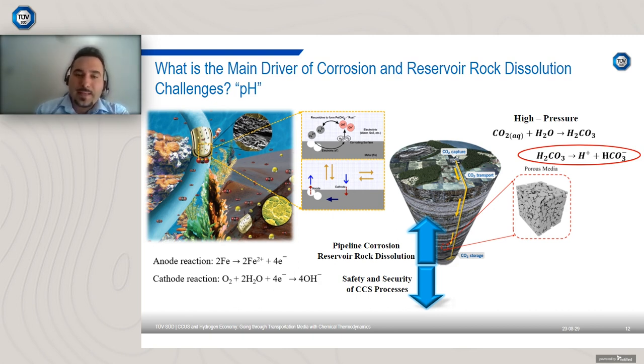And due to the formation of carbonic acid, more ions like protons and bicarbonate will be released into the aqueous phase, into the solution, which increases the conductivity of the solution, and therefore the pipelines will be prone to a higher degree of corrosion. And in the case of geological porous media, like, as I said, depleted oil and gas reservoirs or deep saline aquifers, when the CO2 with impurities is injected into the reservoir, it would be mixed with the brine or the formation water, and carbonic acid would be produced again, which speeds up the rock dissolution and precipitation problem. As a result, CO2 could penetrate into the upper layers, which increases the risk of CO2 leakage, or in other words, the safety and security of the reservoir and the whole CO2 storage process would be reduced significantly.